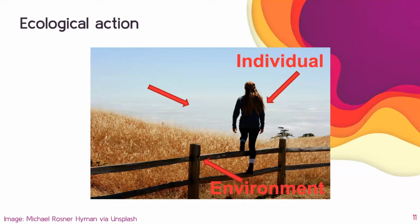But also with this individual-environment connection, we always have certain tasks that we're trying to do. And so this is also a really important consideration when we're thinking about how we understand people in their world. So in this example, maybe we've got this individual and they want to get a good view out to the horizon. They've climbed up to this mountain and they want to see what's happening out there. That's their task at this time. They want to get a better view. And they've made really good use of the environment to do that. They've decided to climb up on the fence so they can get a better vantage point and see what's out there in the world.